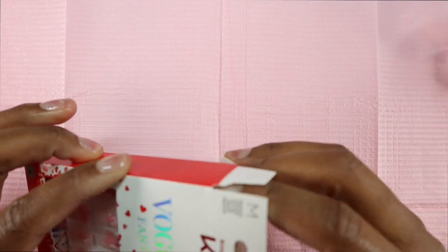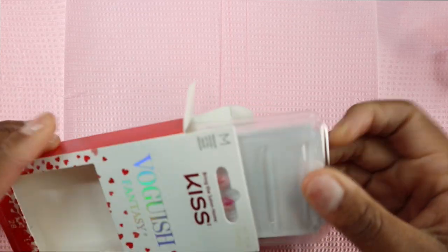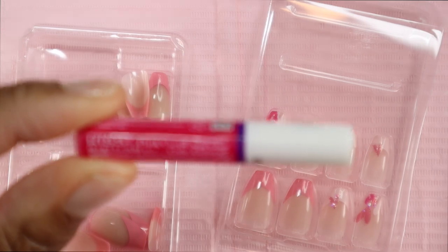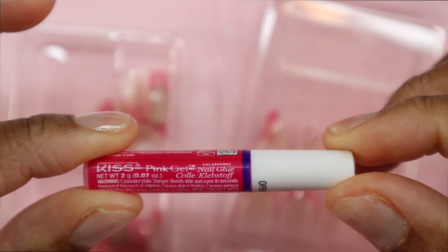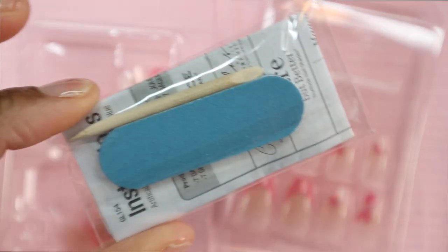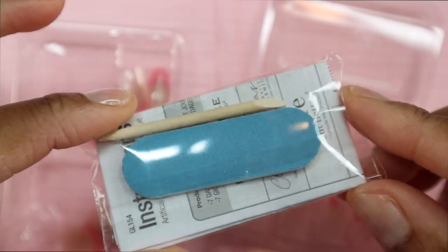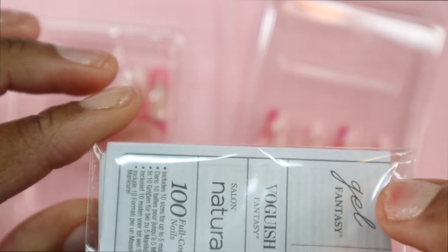Now, inside this kit, you do get 28 nails, you get nail glue, you get a manicure stick, and you get a dual nail file and buffer. But y'all know me, I do like to twist things up just a little bit so we can experiment on some things and items that we may already have in our stash. So don't forget, we still digging back in that stash to help us create a flawless Valentine's Day slay.